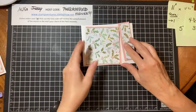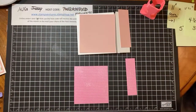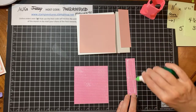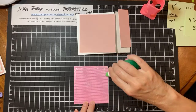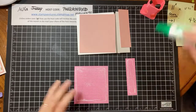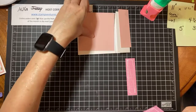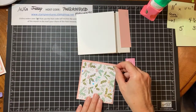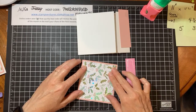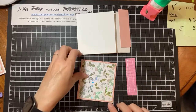Okay. And I'm going to glue those layers together. So you're going to notice on the back, there's a much brighter pink. This is Polished Pink on the back of this Whimsy and Wonder paper. So there's 2 pinks in it. There's Blushing Bride, which is the color of my cardstock layers. And then there's also Polished Pink. And then there is Mint Macaron and the Misty Moonlight, and the Mossy Meadow is the dark, dark green, and then some iridescent sparkly stuff.